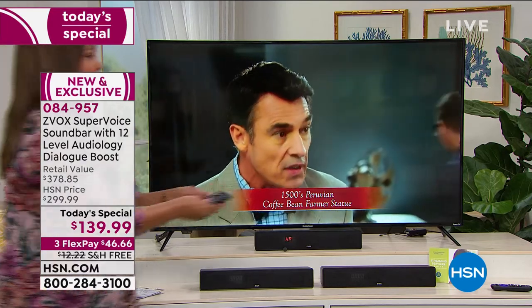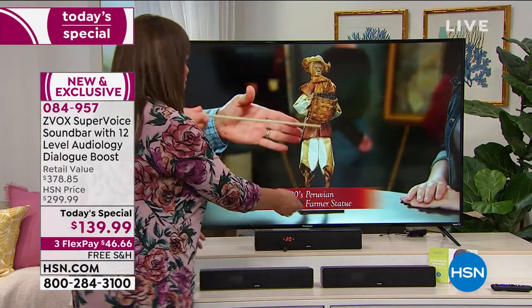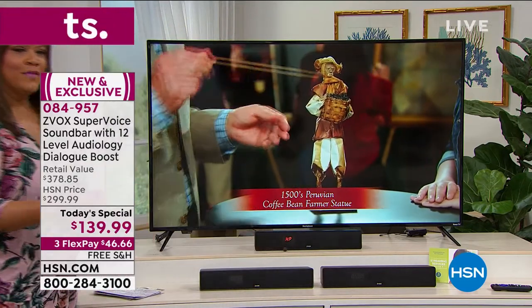Well, this find is from the 1500s, and it depicts a Peruvian coffee bean farmer, as we can see. Okay. He's an influential member of the village.